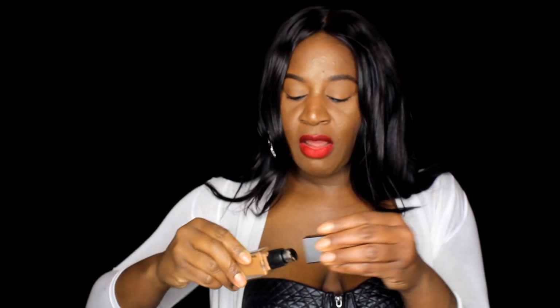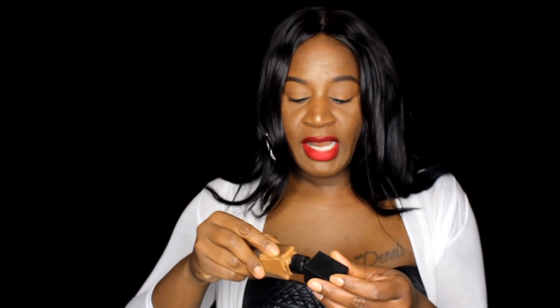Alright y'all, so next up we have the e.l.f. foundation, and I'm not sure what the name is of this foundation. I don't know, but I saw Miss Diva do a review on this foundation and it looks so beautiful on her skin. I had to go and get it. Now this foundation you can find at any drugstore, and it's only about $6, so it's really inexpensive. It also comes with a pump, and I have this foundation in the shade Cocoa.